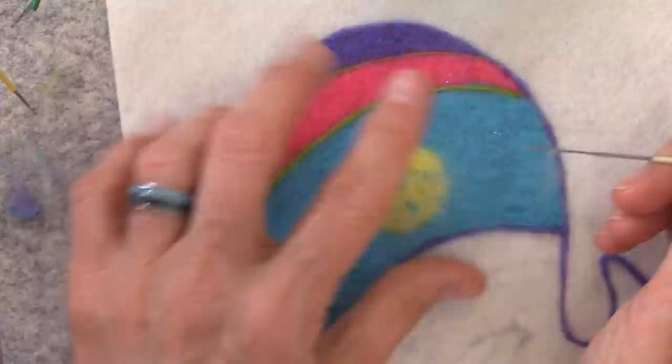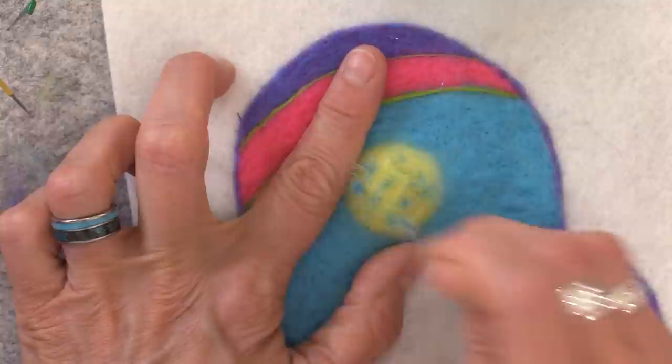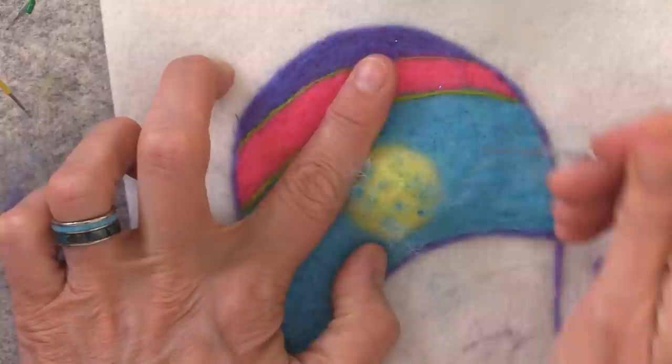I need to grab my scissors here. I wanted to make some irregular polka dots that weren't so intentionally placed right on my dot. I wanted them to be a little more free-spirited, and then I'm going to trim them. A reverse needle pulls wool out.